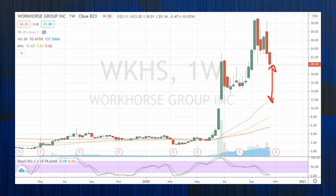Now, for most charts, you want to see them be at least near the 50 moving average on the weekly, and just from my experience, this is generally a rule of thumb that I follow, which signals to me that the charts are relatively healthy. With Workhorse though, we see that it's so stretched from this 50 level that a pullback could be pretty sharp, and that's something we don't really want to see as a Workhorse bull.